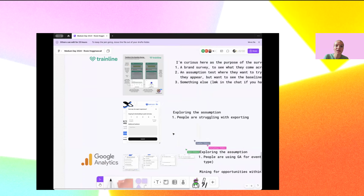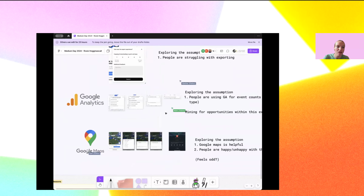And it could be that they got some feedback saying, "Oh, it's hard to export," or they got some insight where, "Oh, the product team's thinking maybe we should improve the export experience." And instead of just doing it, they're going to validate that and make sure the assumption is true, that people are struggling with exporting, and get a deeper understanding around that.